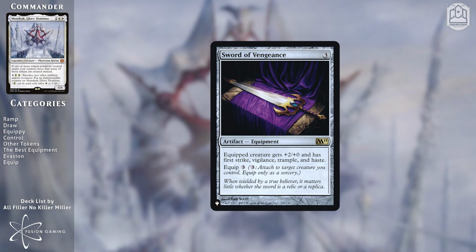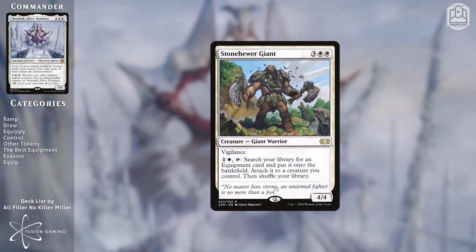You like the next one, though. Oh, I sure do. I like Stonehewer Giant. That's a card. This is a 4/4 vigilant giant warrior for 5. You can pay white and 1, tap, search your library for an equipment, put it onto the battlefield, attach it to a creature you control, then draw a card. It just does everything. It does all the tutor things. It does everything you want to do. Man, we've played lots of tutors already.